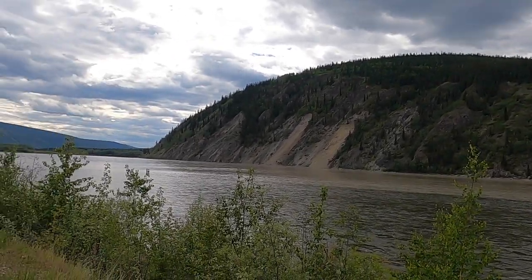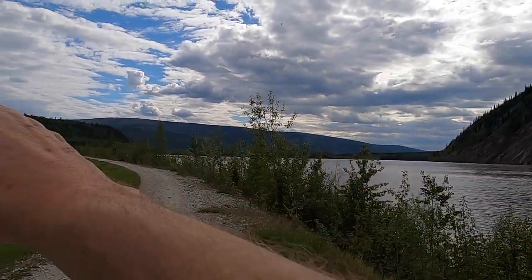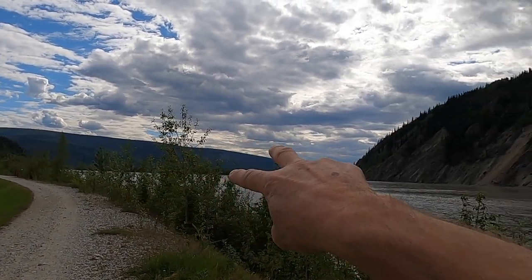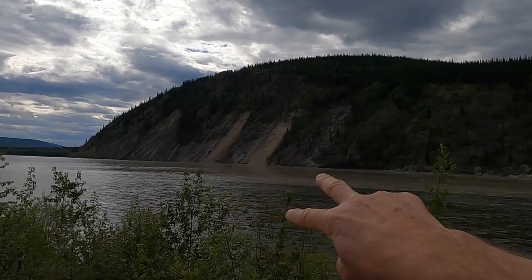Dawson City, Yukon, history lesson. All right, I am standing right now on the banks of the Yukon River, and Dawson City is located at the confluence of the Yukon and the Klondike Rivers. And right up here around this bend, the Klondike River comes down and connects with the Yukon, and the two of them come together here.